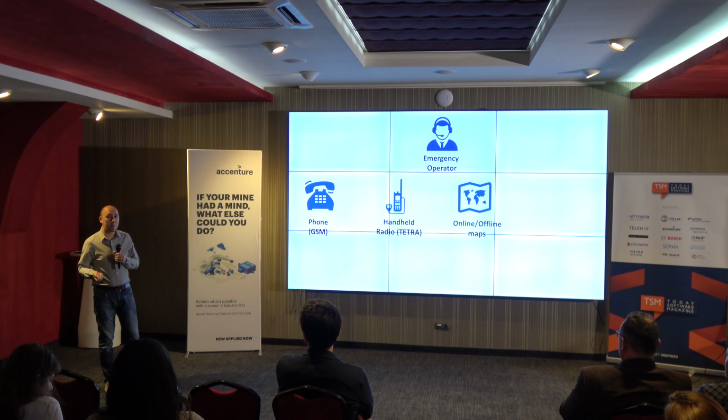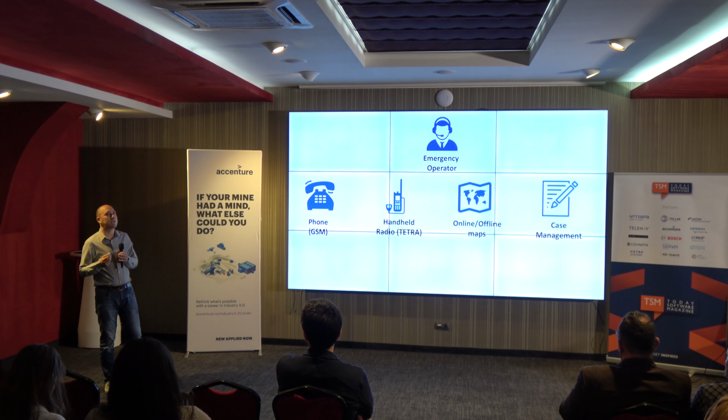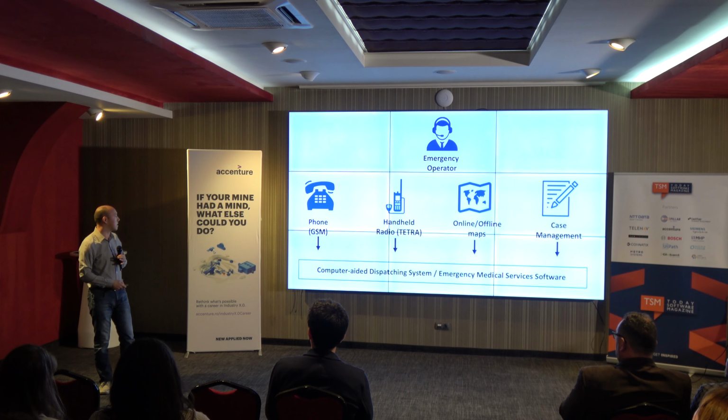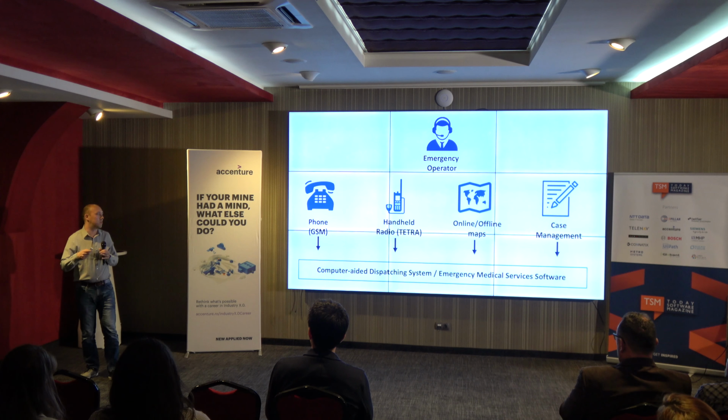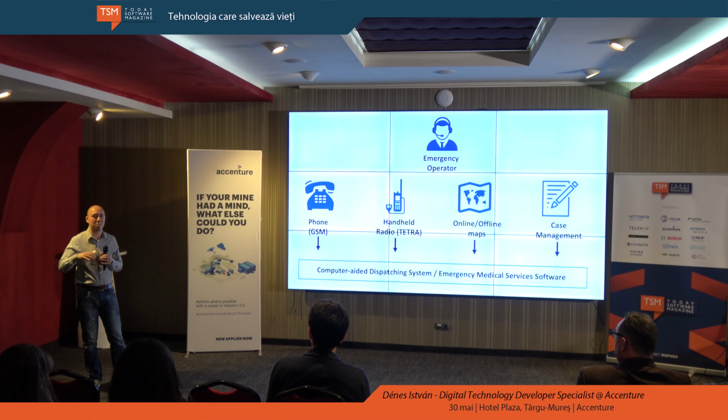Also, the operator needs a map, so he or she can locate the place of the accident, and some kind of tool where he gathers the data. Usually now software; in the past they used Excel, a bit before that pen and paper, but today mostly some kind of tool. And in the last 5 to 10 years, they started to merge these softwares, and so they created computer-aided dispatching systems and emergency medical services softwares. The first focuses on the dispatching of the ambulances. The second one more on the medical side.